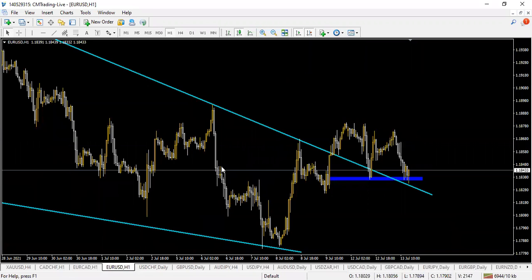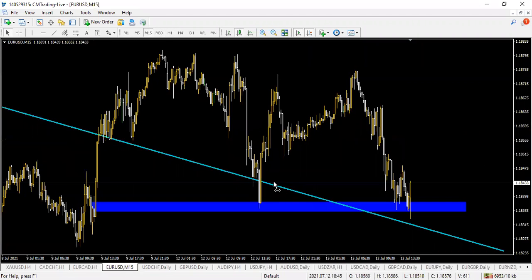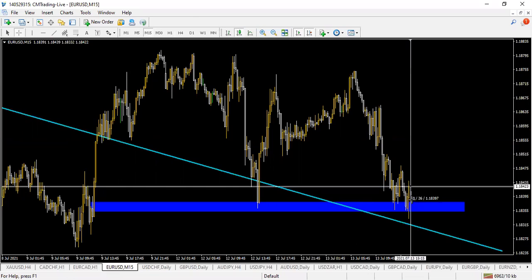And EURUSD, as I mentioned, that we need to look at buying here. I think, you know, I wasn't ready for this, but I should be looking to buy right now. Let me just look at how many pips from entry we are right now. Okay, we're just 5 pips away from entry.